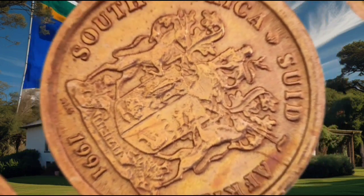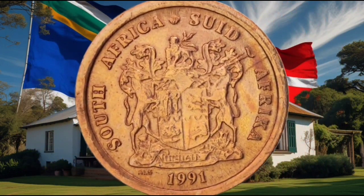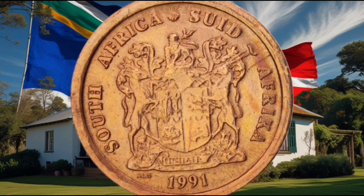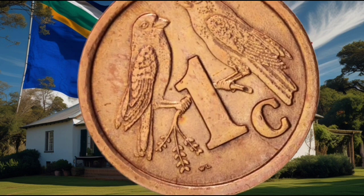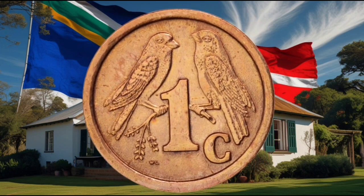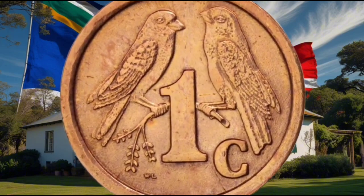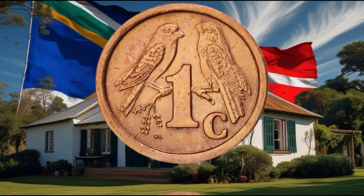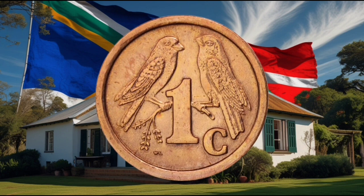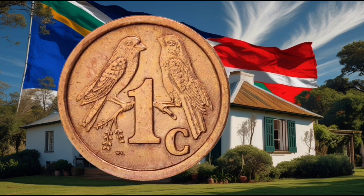On the obverse side of the coin, you'll find the South African coat of arms used from 1932 to 2000. The text South Africa is inscribed in both English and Afrikaans, Suid-Afrika, reflecting the country's bilingual heritage at that time. The reverse side features a beautiful image of two sparrows perched on a branch. This design was created by the talented South African engraver Jan S. van Zyl, and it symbolizes simplicity, freedom, and nature.